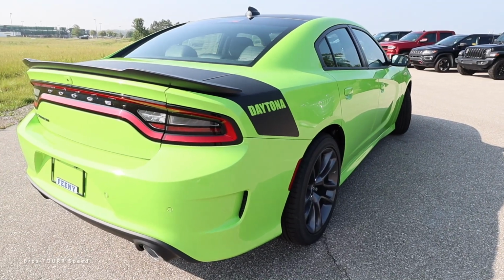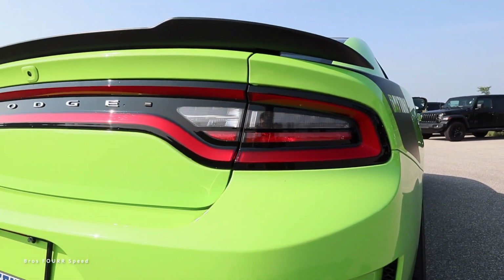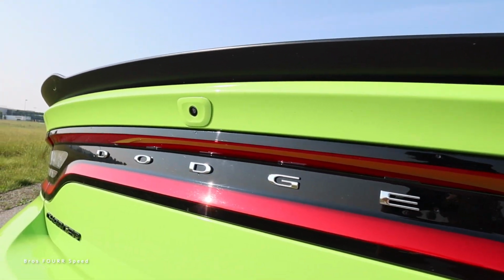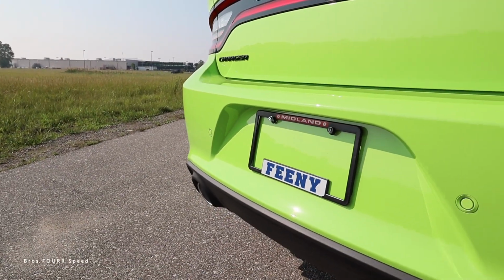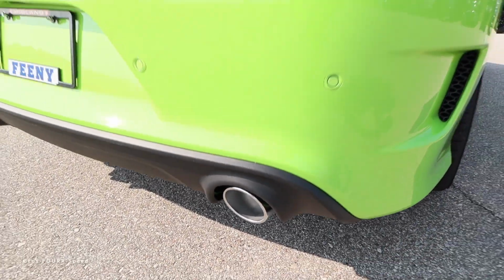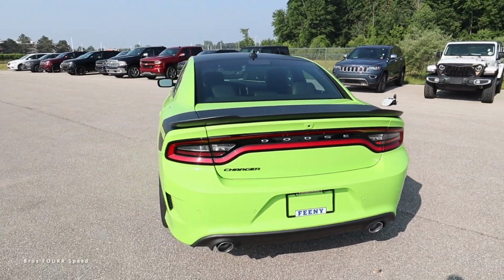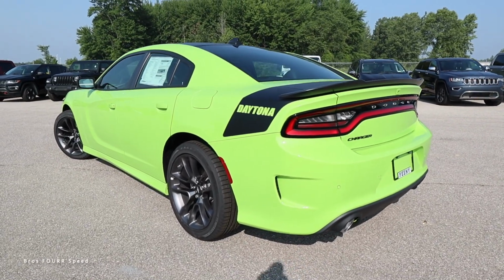And then in back, we get that massive LED taillight bar. Really cool the way it goes from all the way from one side to the next. You get Dodge written out in the center, a trunk release button along with a backup camera, and then Charger is blacked out. More sharp body lines with parking sensors in back, then a plastic black diffuser with your dual exhaust tip. I think overall, especially in this color combination with all these satin black accents for the Daytona package, I think the Charger RT really comes together.